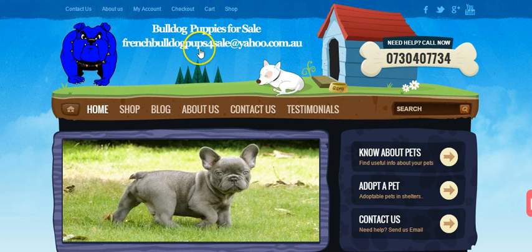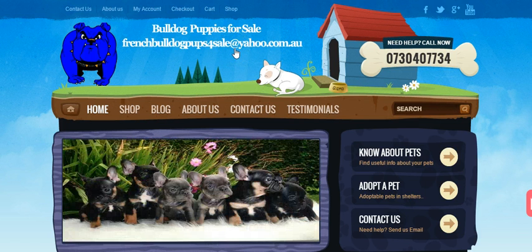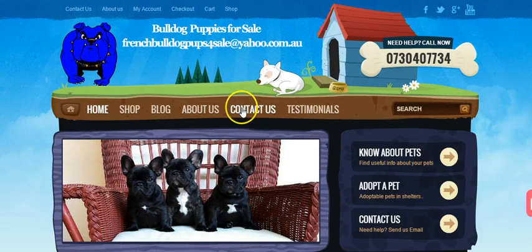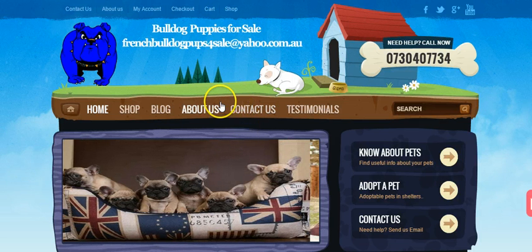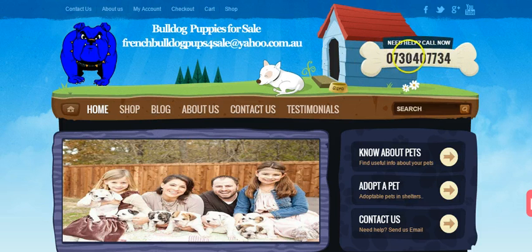Okay, they're French Bulldog pups for sale. French Bulldog's obviously one of the most common scam breeds that are used to suck people in. British Bulldogs, etc., as we've covered before. Now let's look at some of their pages. To start with their home page, they've got a landline. As I said, we'll call that in a minute and we'll see what happens.